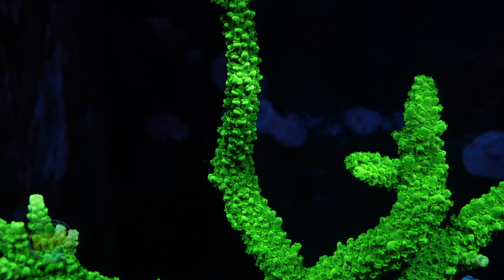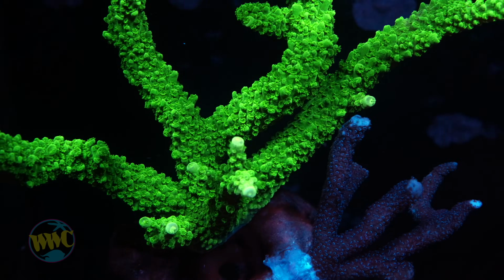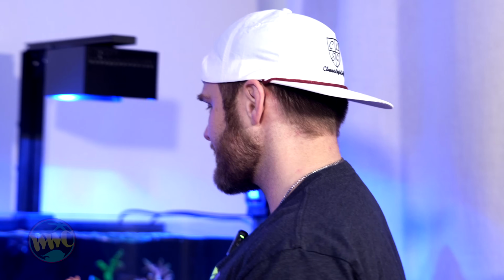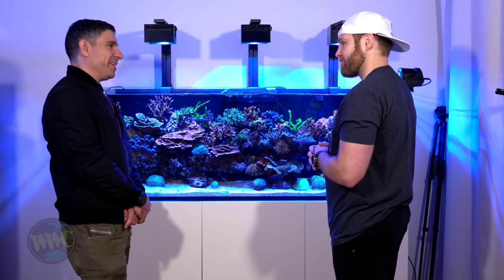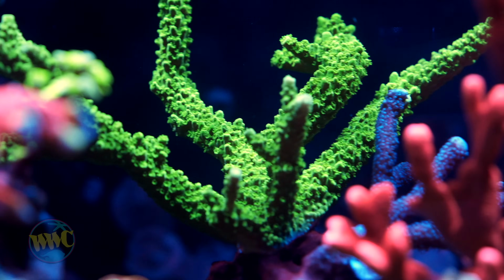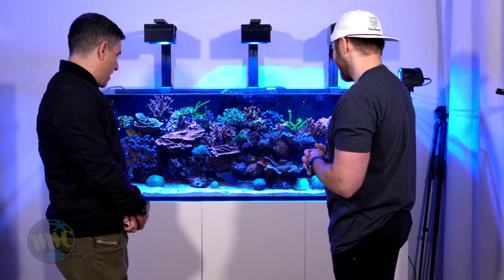So, yeah, you got a good old green slimer over there that's taking off. That actually started as just a single tiny little piece, and I've put it in all these different areas as I knock things off, break them, and it's probably honestly one of my favorite SPS corals. It's just super easy to grow. You know what? That thing's been around for a gazillion years, but it's still one of the best growers. It's bright. It's easy to keep. Doesn't get affected by many parasites or many weird things in the tank. It just seems to be pretty bulletproof. Oh, indestructible. Yeah, exactly.